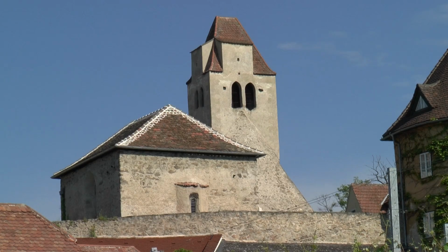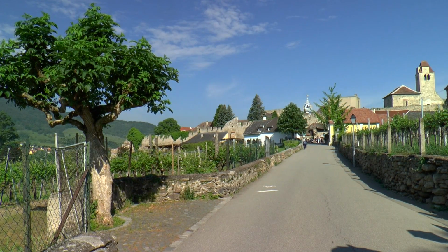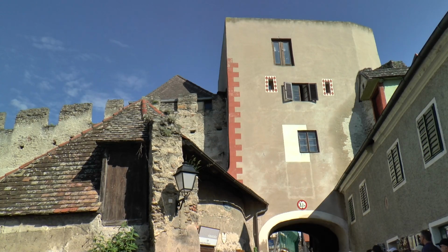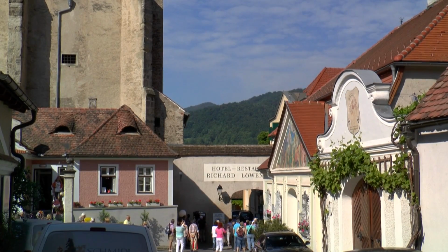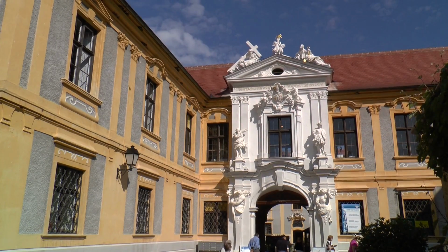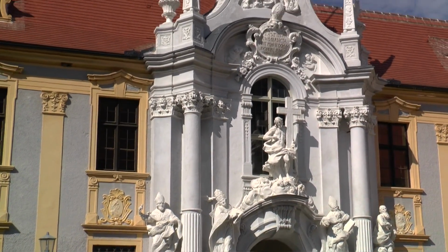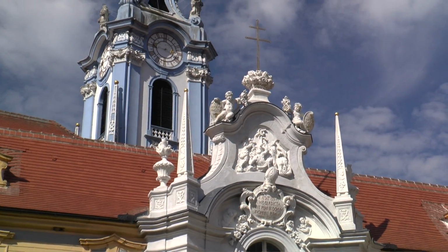Dürnstein, a place with a long history and unique appearance. A small medieval town of both legend and world renown. The remarkable Augustinian Canon Monastery was founded in 1440. Its Baroque architecture created by Jacob Prandtauer.